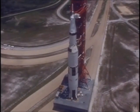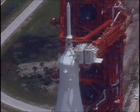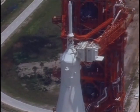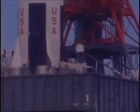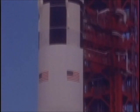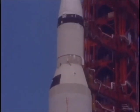The transporter has a leveling system designed to keep the top of the space vehicle vertical within plus or minus 10 minutes of arc, about the dimensions of a basketball. The system also provides leveling operations required to negotiate the 5% ramp which leads to the launch pad and keeps the load level when it is raised and lowered on pedestals.